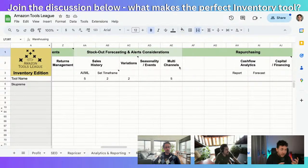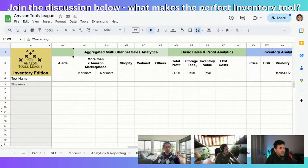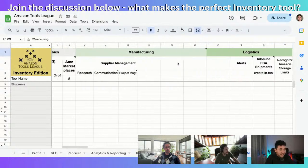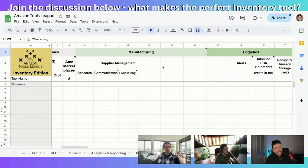Obviously, that's the big thing that most people associate with inventory management. But as you can see, there's a lot more to it. Repurchasing, and some other areas that we're going to talk about if we have the time. We have only 1 hour. So let's just get to it right now.